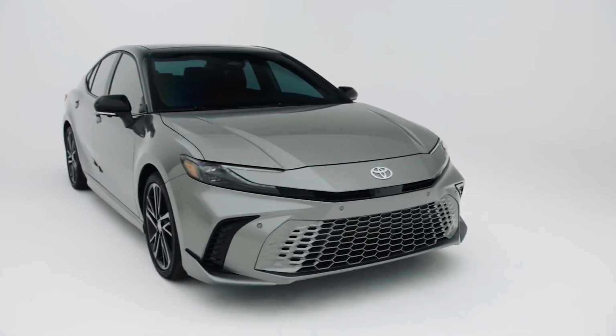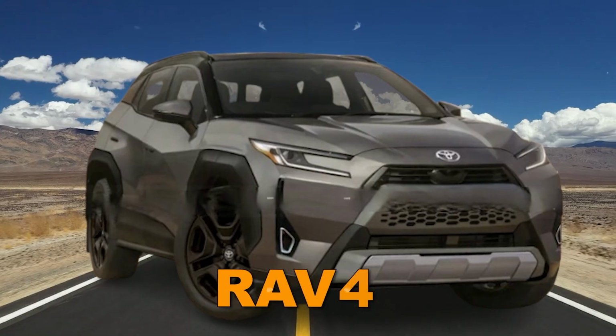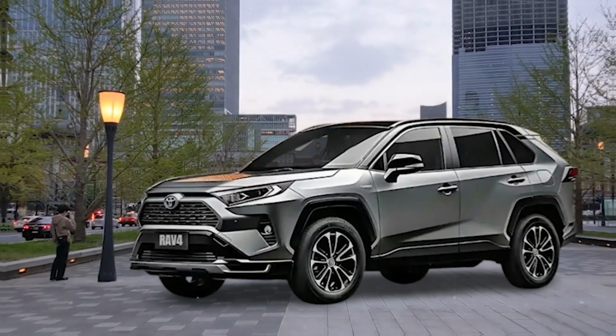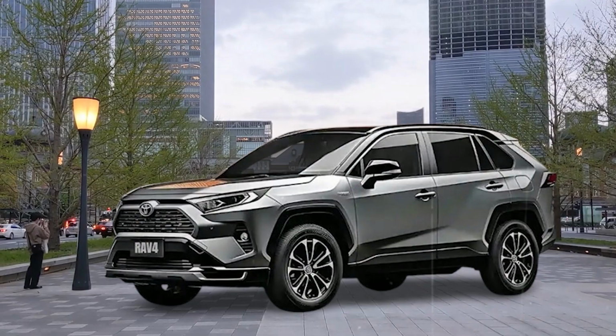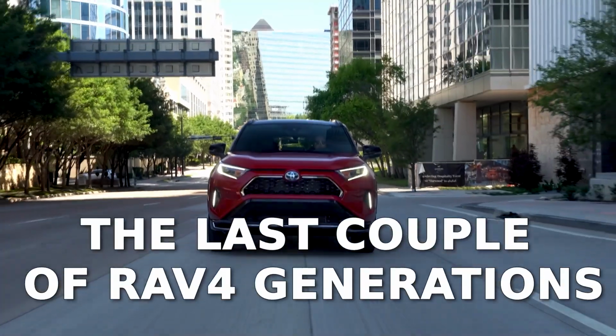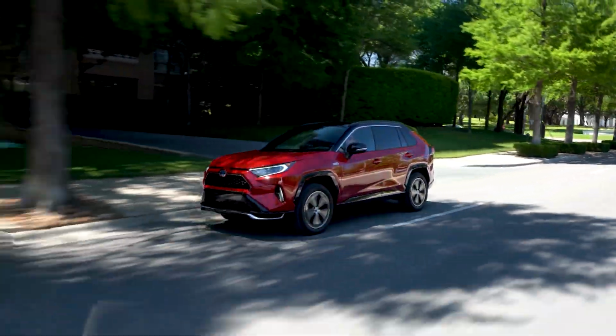With its close relationship with the Camry, it would make perfect sense for the RAV4 to get the same treatment, especially in terms of that fancy headlight design. After all, that's pretty much in line with the brand's contemporary design language, as the Prius and CHR also receive the same treatment.